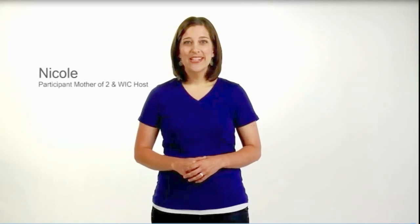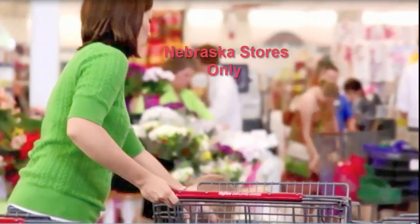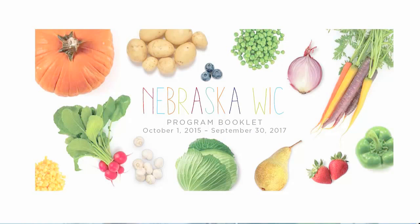As a WIC participant, you can qualify to receive a variety of nutritious foods from your WIC authorized grocery store at no cost to you. There are a few things you'll want to remember before you head out to the store. You definitely want to remember your WIC checks and your WIC approved foods booklet.